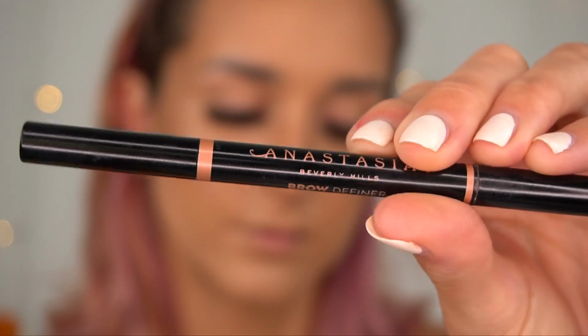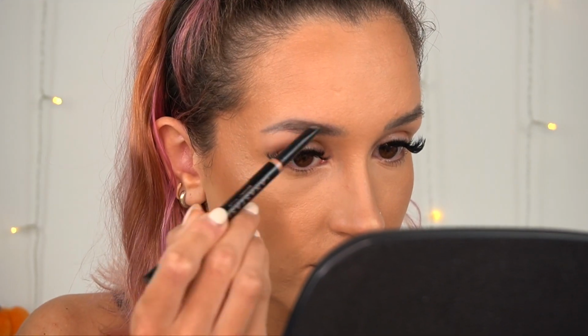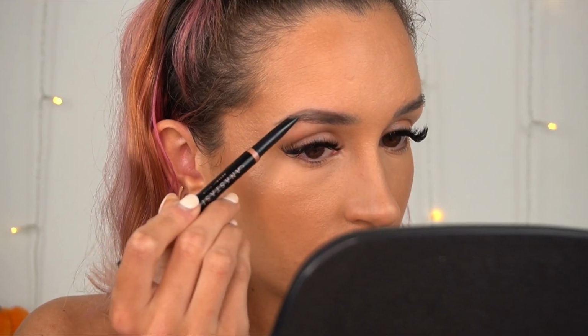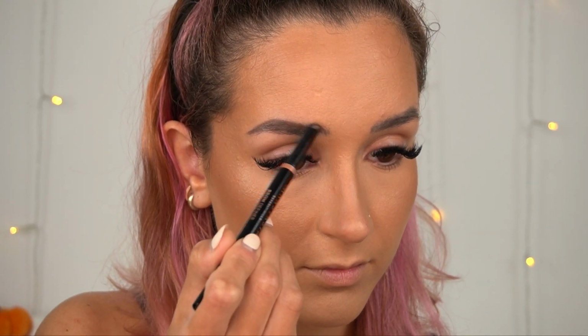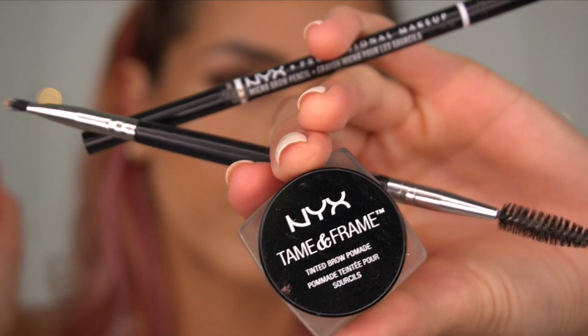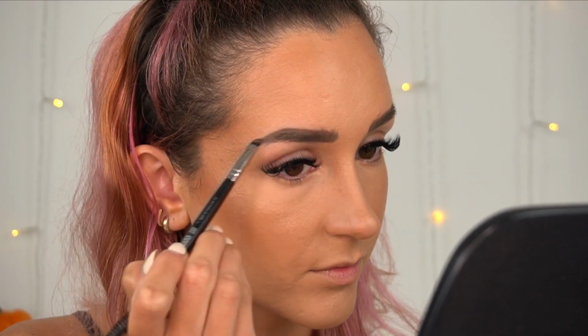Then I'm going to set it all into place with my NYX mattifying setting spray. Moving on to brows, I'm going to use the Anastasia Beverly Hills Brow Definer pencil, I think that's what it's called, and as my eyebrows are microbladed, I'm just basically following the shape of the tattoo. Then I wanted to make sure they are really defined and bold, because obviously the part of the wig is black, so I want to make sure that we've got that nice defined brow.